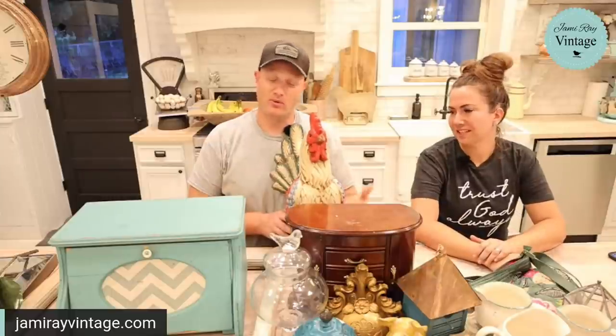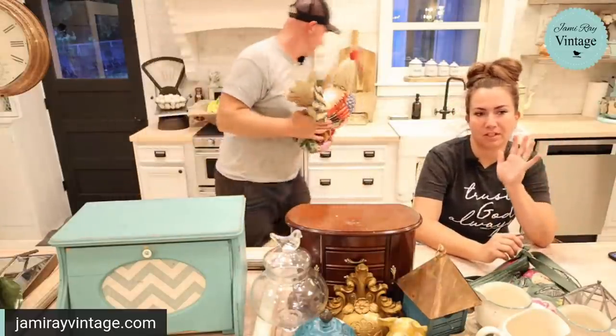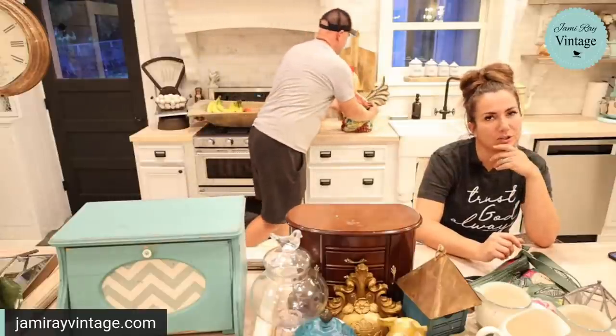Where are the cottage core people that would have picked this up? But not painted it. We're helping you out. I actually like the colors because they're bright but muted. Is that even a thing? I don't know if it is or not.